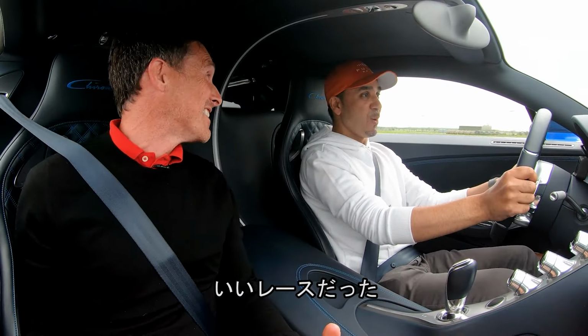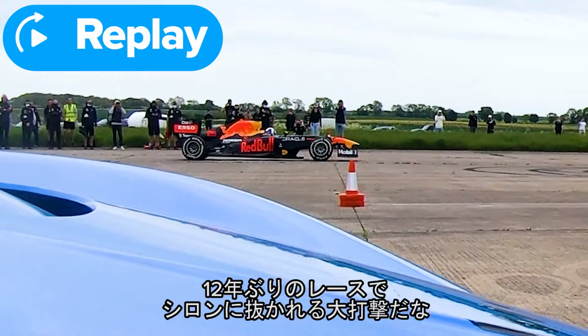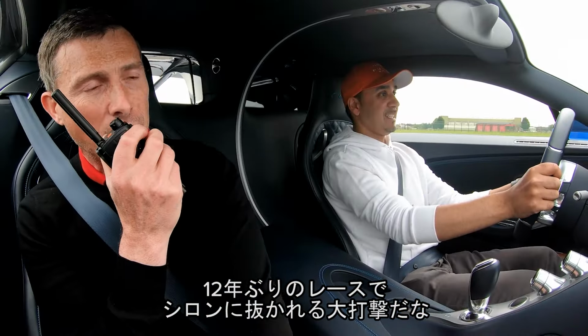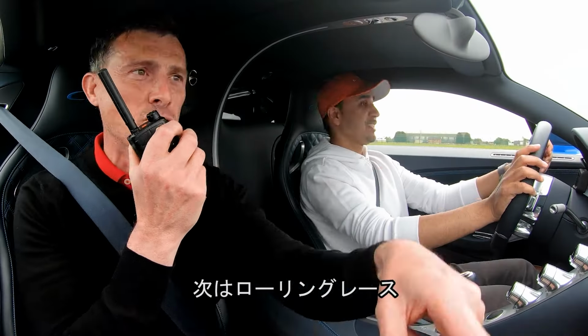That was a good race. I think that's it. We could not launch any better. We had you off the line. Obviously, those 12 years since you were racing have taken their toll, but you came past. Three wins for you. Let's do a rolling race.